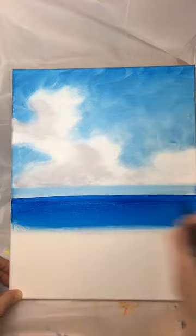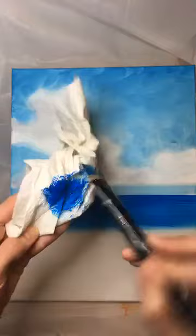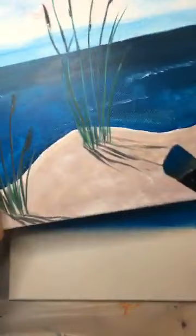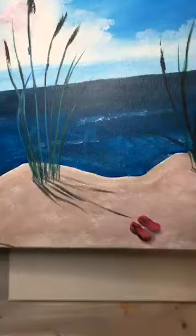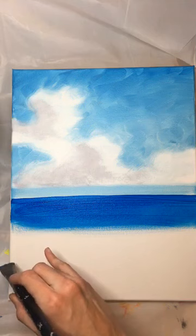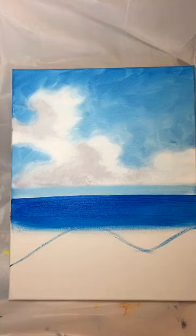Now, with a very, very dry brush, but still with the blue paint on it, I'm just wiping off as much as I can. Okay. Hey, James, I just want to plan out where my dune is going to be. Because I don't need to paint that whole area with blue. It's going to make our life really difficult later on when we try to put that light color on top of it. So I'm just going to plan where my dunes live in the blue paint. And then I can work around them with my ocean. So that's where my dunes are there.